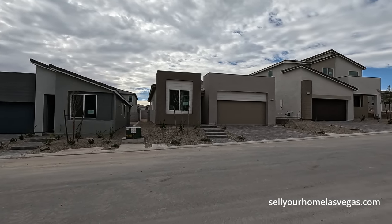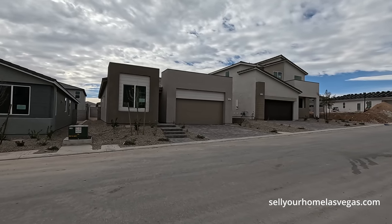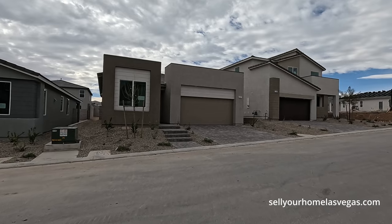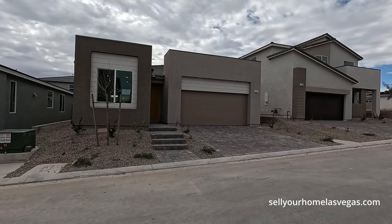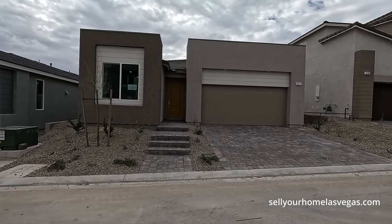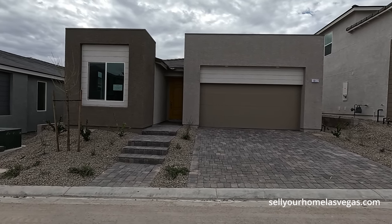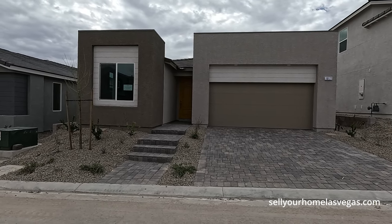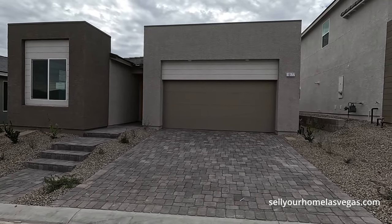Now here at Talus, it is a gated community. They've got the parks, low HOA, $65 a month. And today we're gonna be featuring one of their quick move-ins. This is the 1634 model. It's a 3-bedroom, 2-bath, 1,634 square feet. Today's pricing is $481,408. Currently sitting on a 4,356 square foot lot.